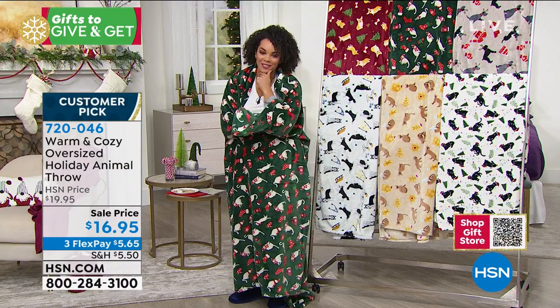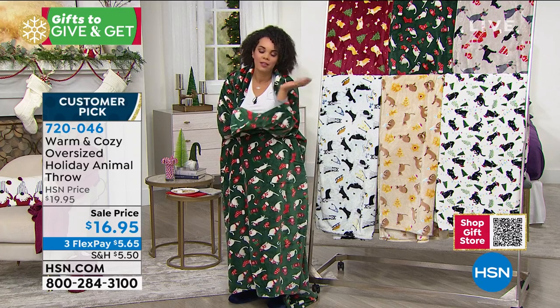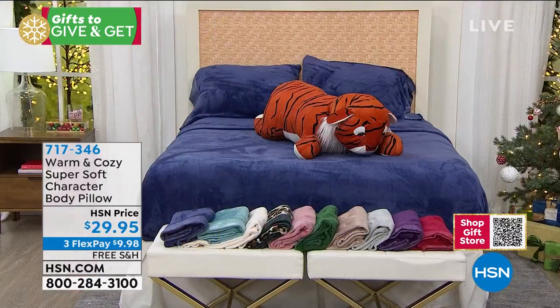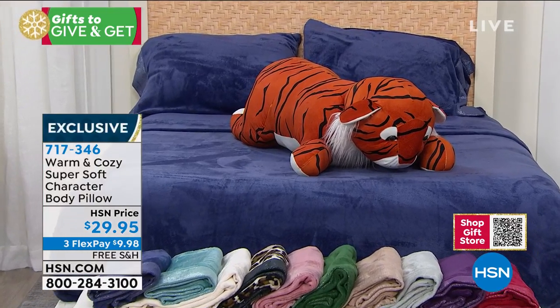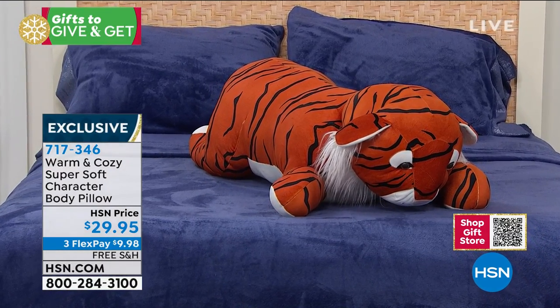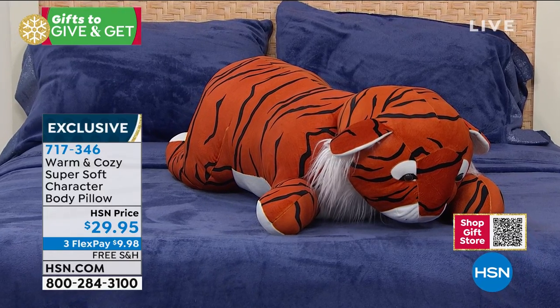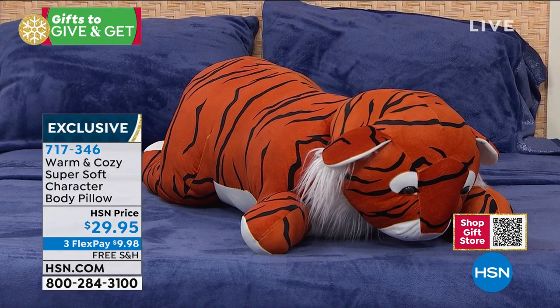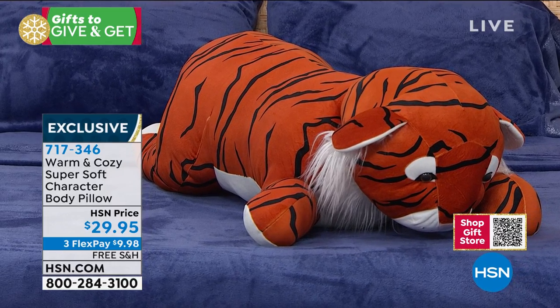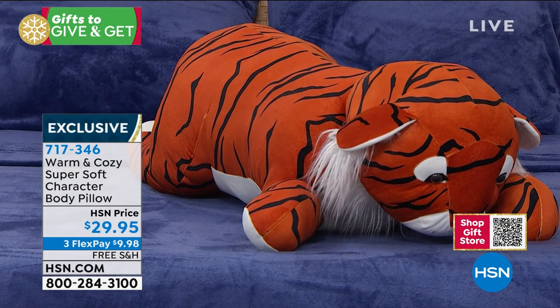Also available, something else that we have. Okay, it's so limited, but I'm so glad we have it. It's very limited, but we want to give you a little sneak peek. This is the super soft character body pillow. We have the tiger, we have a unicorn. Oh, the unicorn. I should get that for my daughter. She's asking for a unicorn. Oh my gosh, we sold out of the unicorn. Come on. Tiger and dog. See, everything's limited. That's why you have to jump in. I miss stuff too, guys.